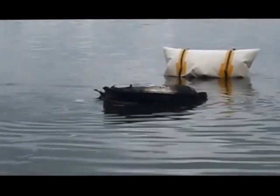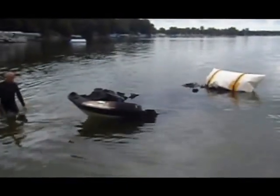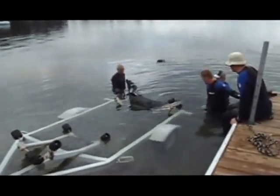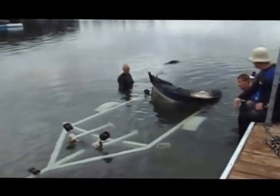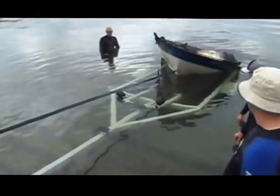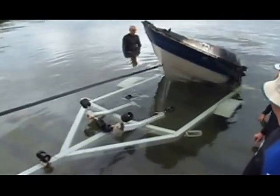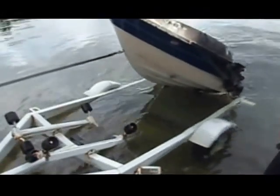I think if you get it in here close enough, we can get his trailer backed up and get it right on the trailer. Throw it up on the shoreline. Don't throw it on the shore. I'm not taking it from the lake. Bending it all out.